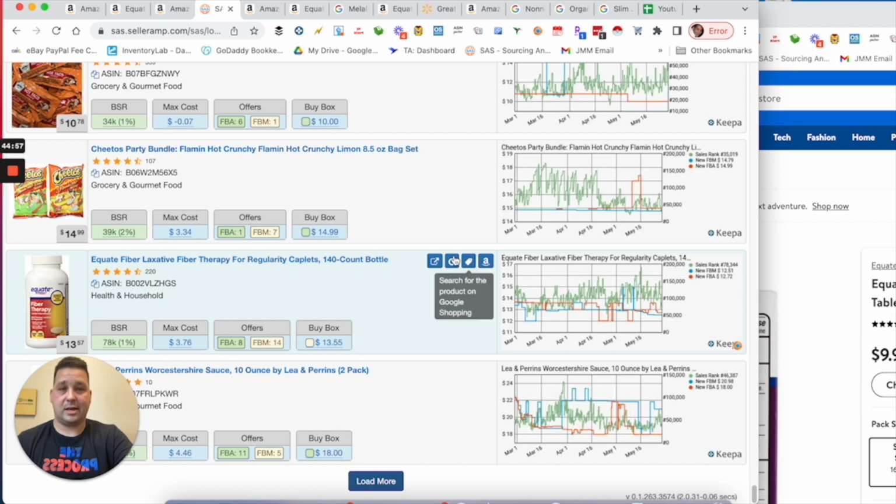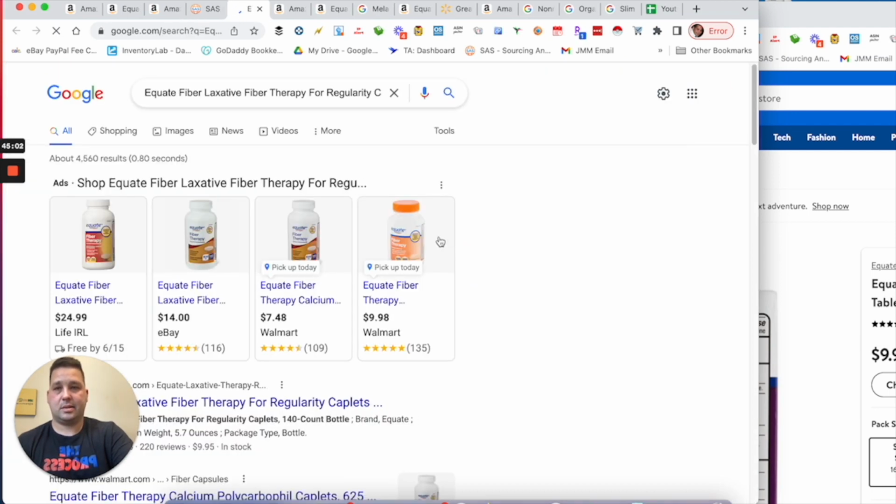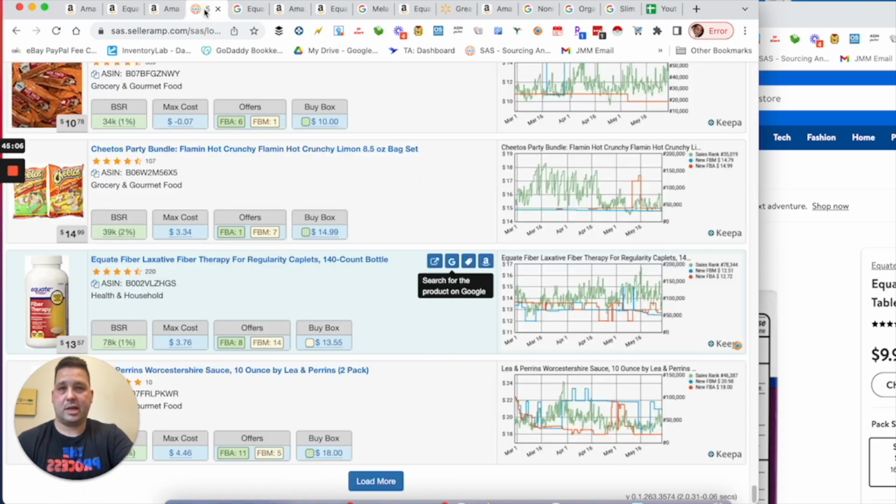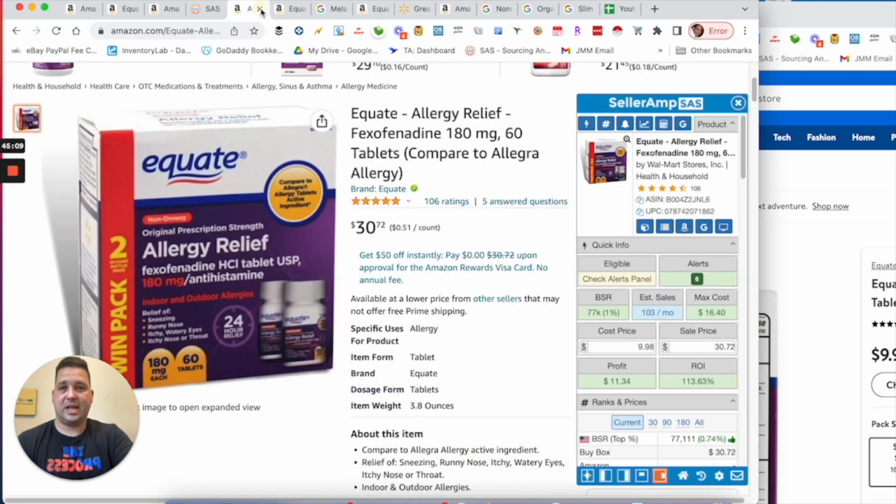Page 5. See if we can grab this. I hope this is making sense.